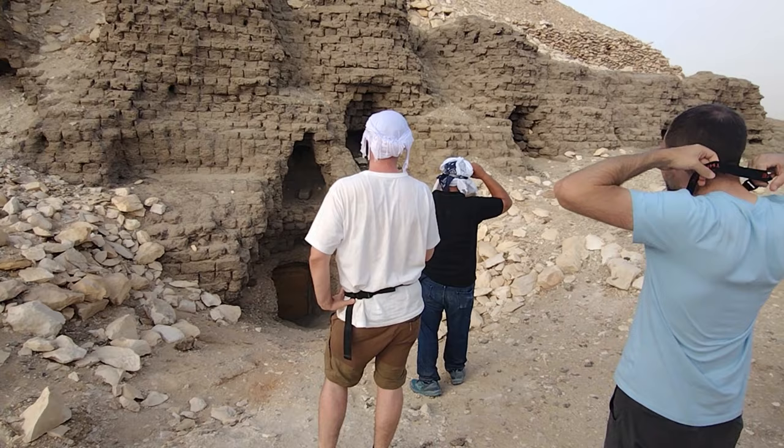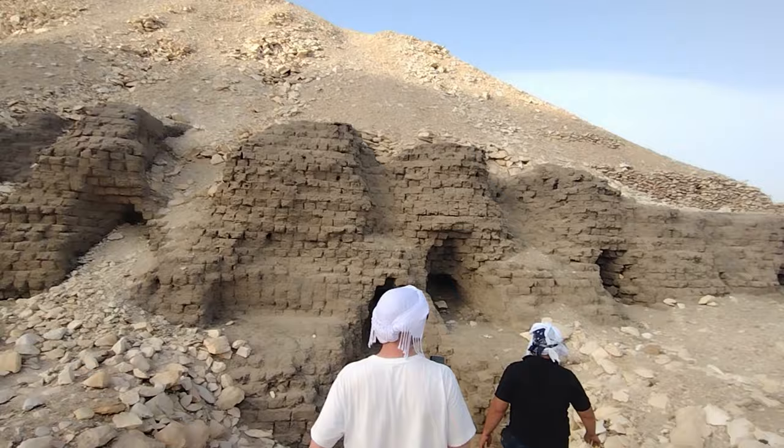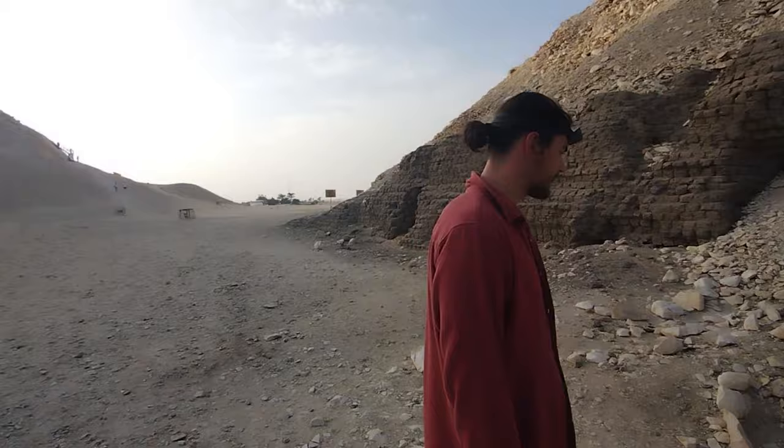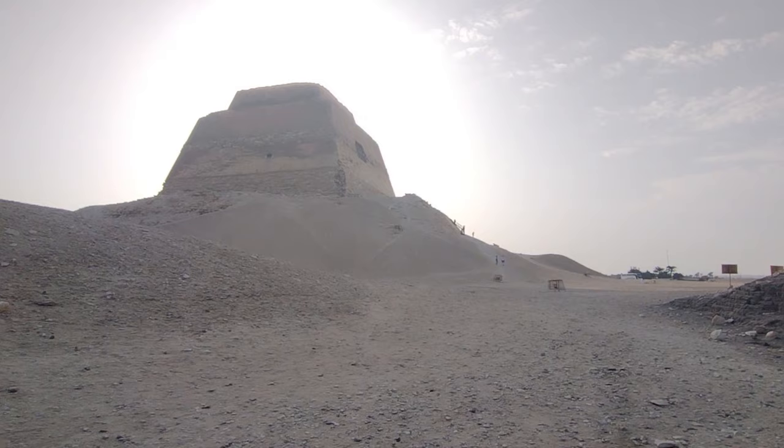Today, Mastaba 17 is not entered from the builder's entrance, but through what is called the robber's tunnel, which cuts into and then below the southern wall. I wasn't aware of Mastaba 17 before going inside and had no idea what to expect. It did not disappoint. So, let's get inside and make that robber's journey.